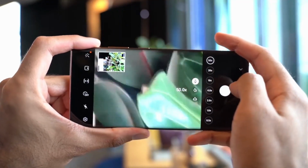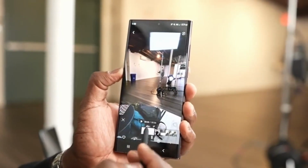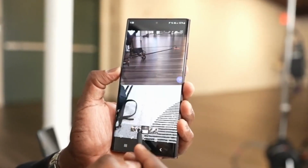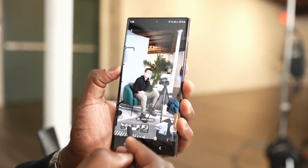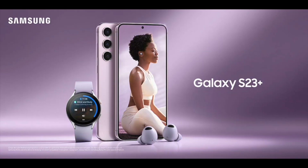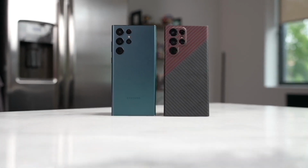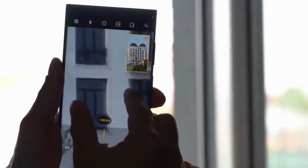According to a reliable leakster, Ronald, who spotted a specific terms and condition on the Samsung UK business website, pre-ordering the Galaxy S23 series devices will allow the buyer to upgrade for free to a higher storage variant without any price hike. For example, if you pre-order the Galaxy S23, you will be paying for the 128GB variant and you will get a 256GB variant without any additional charges.